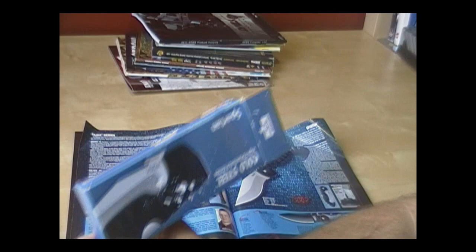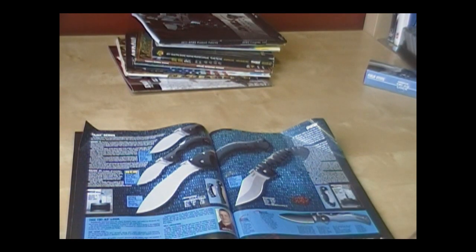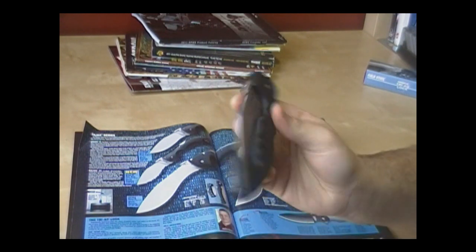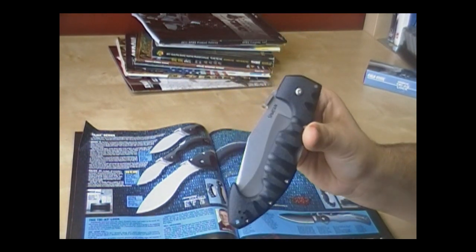Here's the box to it. Nothing special at all. Cheap box for such an awesome knife, but here's the knife. First thing is first, I have to say how extremely shocked I am at how big this thing is. This thing is huge. Let me show you.